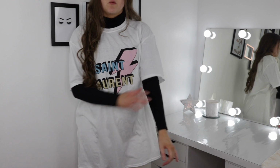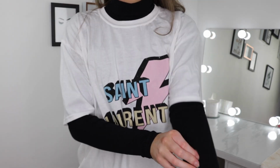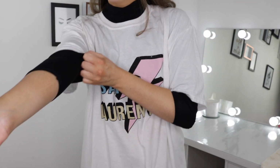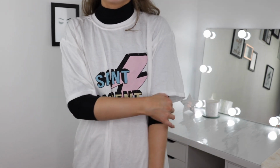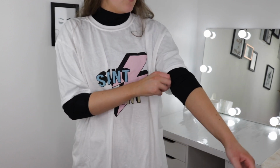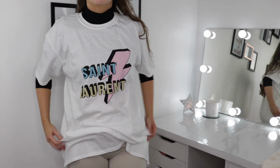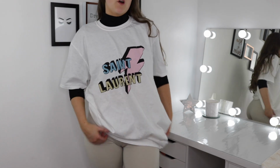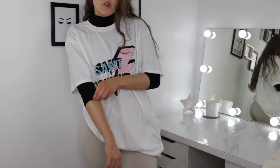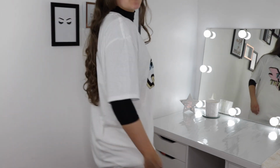I don't know whether I'd wear it with the long-sleeved black, but I really do like this style here. Maybe I could roll the sleeves up and make it more of a quarter length. Yeah, I think I prefer that. What do you think? Love the design on it. I'm in love. Or I think this would look good tucked into a pair of light denim mom jeans, maybe. And then like, you know, slouchy comes out. Slouchy.